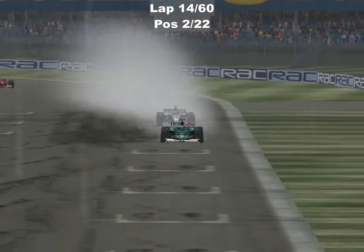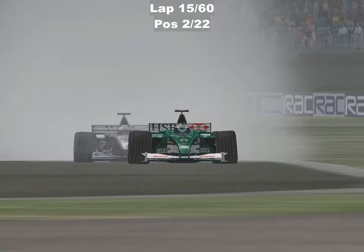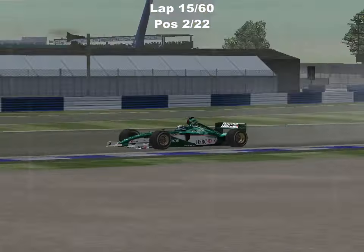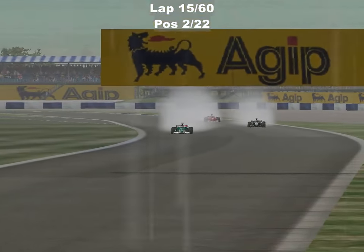That gap looks really big. I don't think he can do it. No, he thinks better of it, he will not attack. Mendoza up to second place. Now, can he actually hunt down Michael Schumacher? Is it possible?